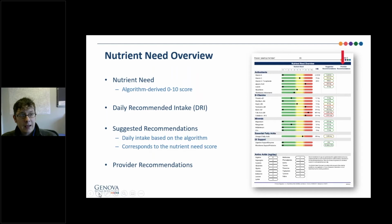So we provide this last column, provider recommendations, where you can actually synthesize the information and then say, okay, here's what I'd actually like you to be taking. Because again, you know the case history, you know the clinical presentation, and you're going to have the ability to take this information and figure out what the appropriate recommendations are.